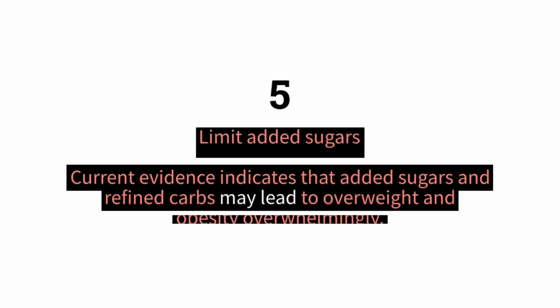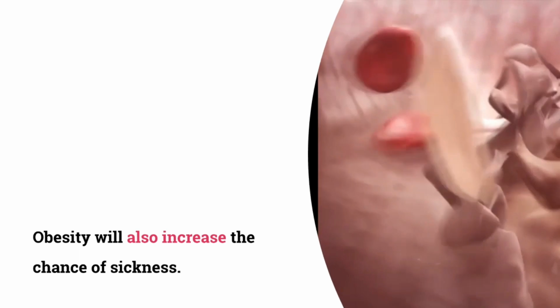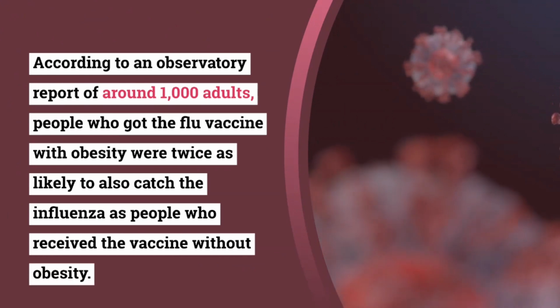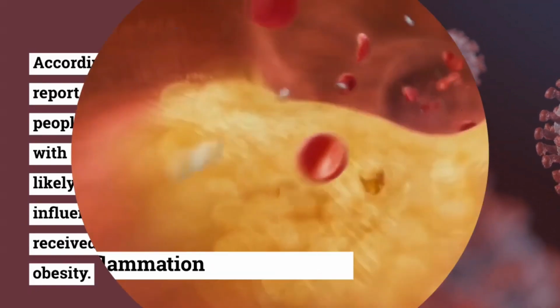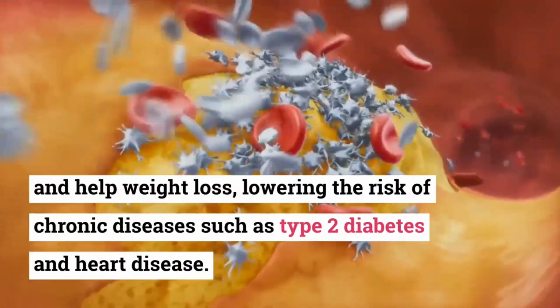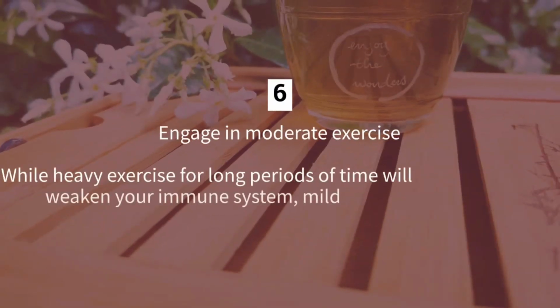5. Limit added sugars. Current evidence indicates that added sugars and refined carbs may lead to overweight and obesity overwhelmingly. Obesity will also increase the chance of sickness. According to an observational report of around 1,000 adults, people with obesity who got the flu vaccine were twice as likely to also catch the influenza as people who received the vaccine without obesity. Sugar restriction will reduce inflammation and help weight loss, lowering the risk of chronic diseases such as type 2 diabetes and heart disease.